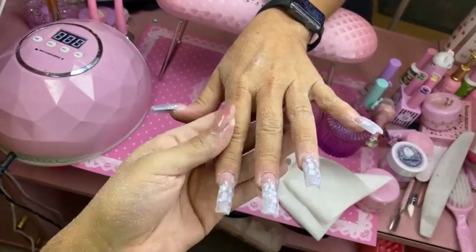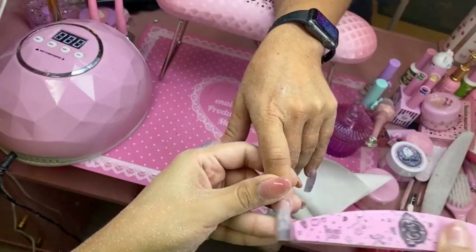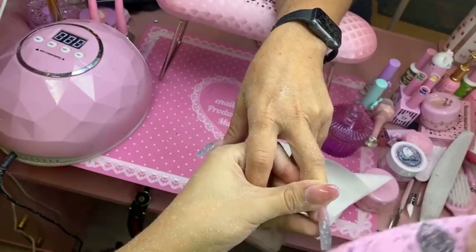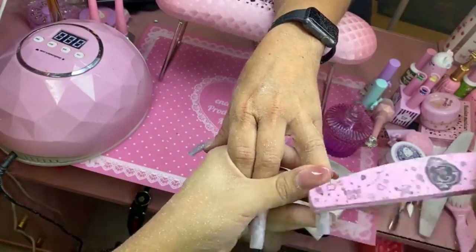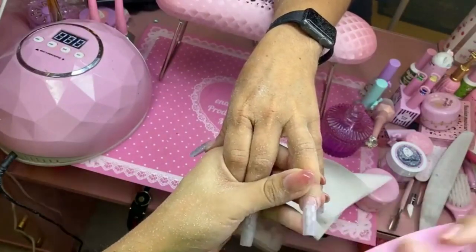And then we're going to go in with the smoothie buffer and buff the whole top surface. And now when you wash your hair, you don't have to worry about it staining her phalanges, because she looks like a smurf.